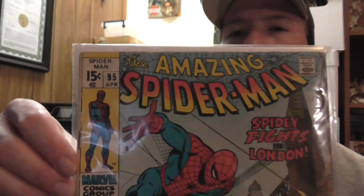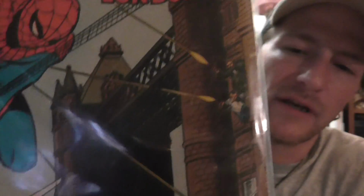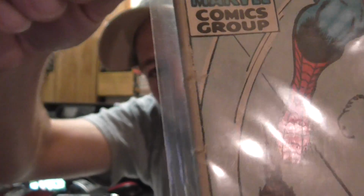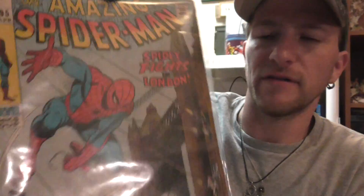I also found this Amazing Spider-Man number 95. Again, another fairly early Spider-Man, so I had to pick that up. I think this was about $4 too. So you can see it's not in great condition. That corner there is split. It's got some damage at the staples, which is pretty common, I find, on these older books anyway. But still, that's older Spider-Man, and it's torn from today's headlines. The hostage must die. Spidey fights in London. So that's the Tower Bridge there behind him. That's pretty cool.